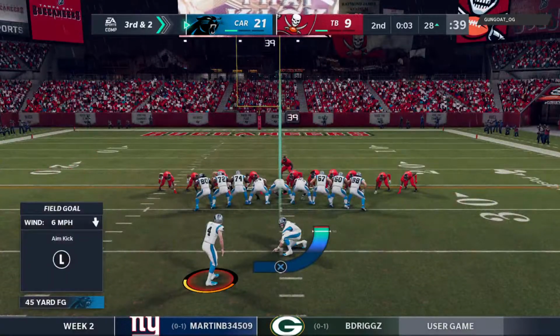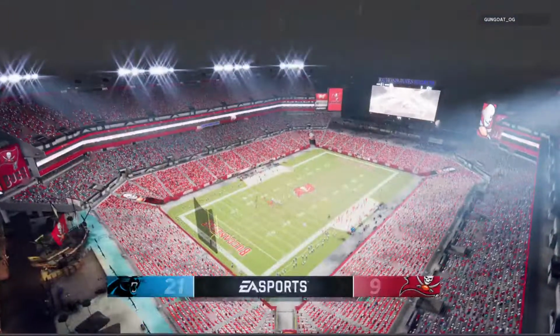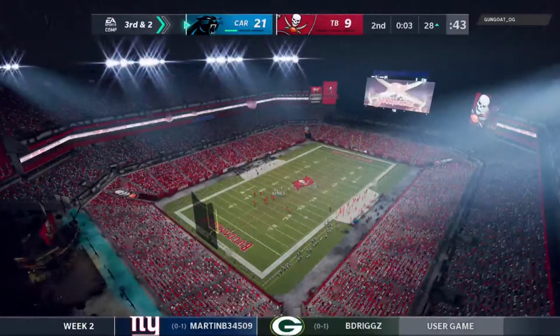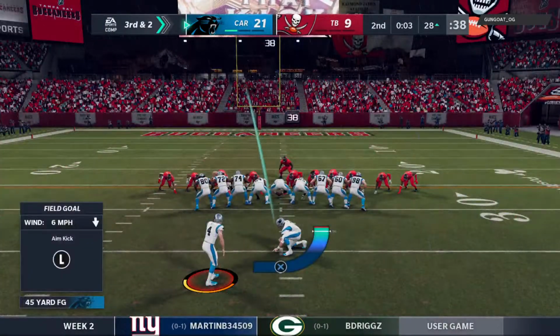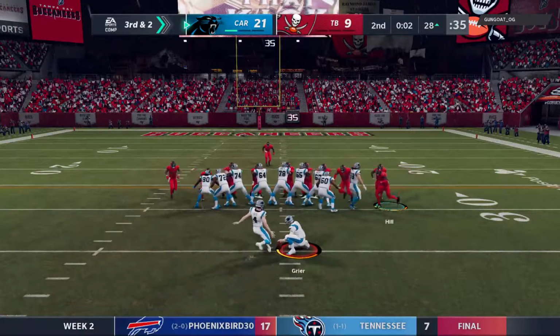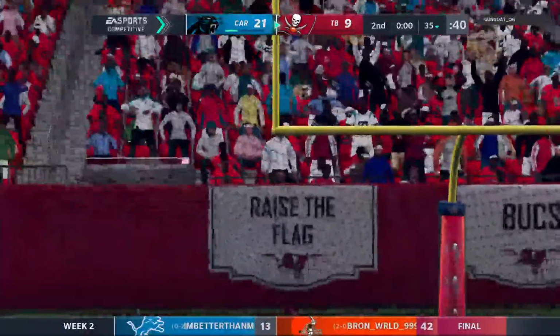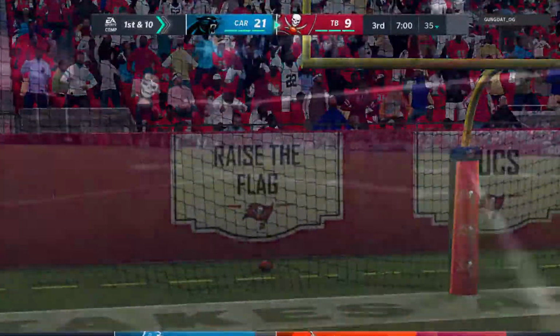So 3 seconds here remain in the half as the field goal unit comes on to see about getting 3 points. After the second down play, they burn the time, making him sweat out the final few ticks here in the second quarter. That is inches from the upright. It's no good. Wide to the left.